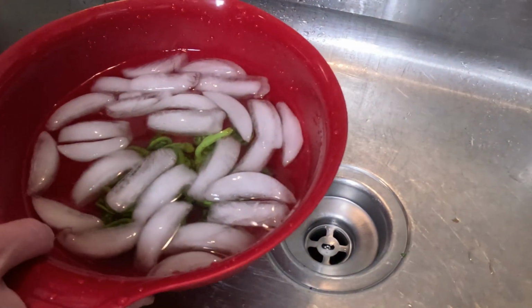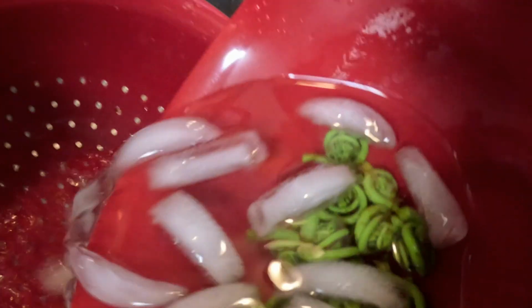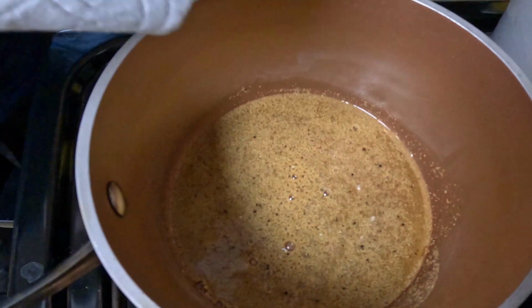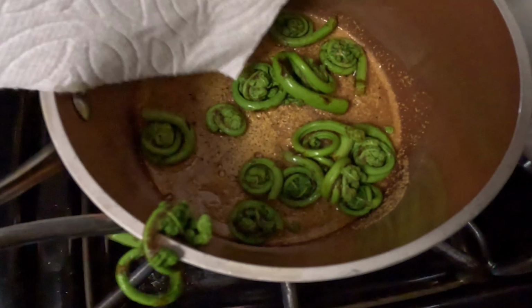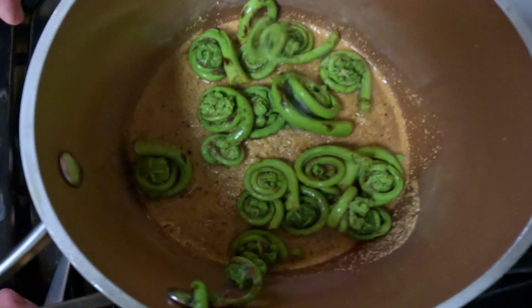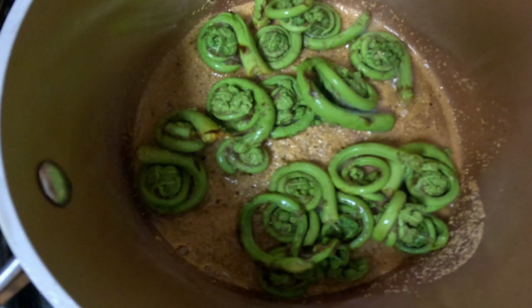So now we're going to strain them, and then we're going to throw them in here with some hot ghee. Now we're going to throw them right into this hot ghee. Use butter, whatever you have. Drop some more in there. Drop a couple. Get those boys in there.